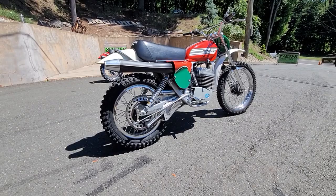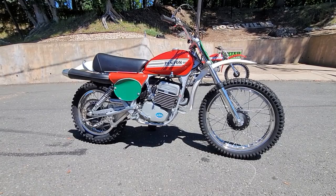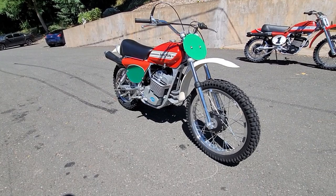To find one and take it down to the frame and completely rebuild the engine, polish all the aluminum, repaint it, you'd be looking at 100 to 125 hours of labor, if you could even find a shop that would do it. And of course, you've got to chase the parts, find all the parts to do it. You'd spend north of 10 grand in parts and labor to recreate this. So what's this worth today?